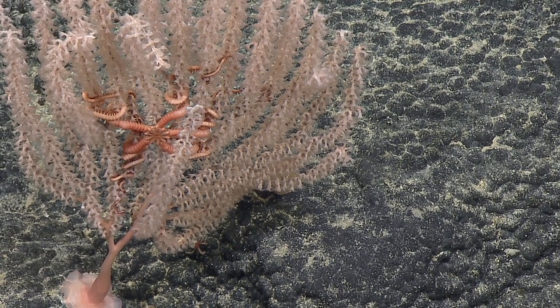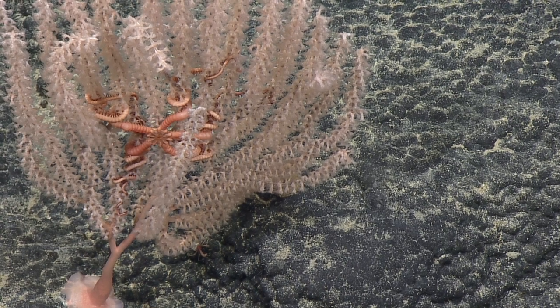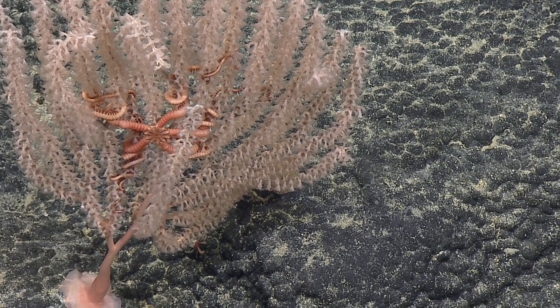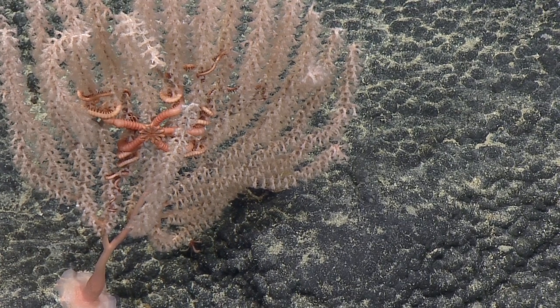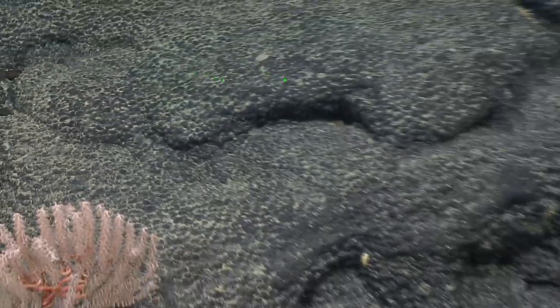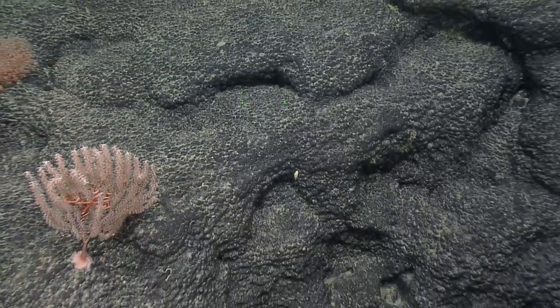I feel like squat lobster is your second themed animal. And I think we can move to the little yellow organism that was on the rock. That's a gastropod. Okay, zoom back in there.